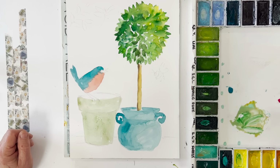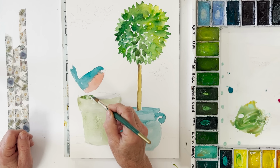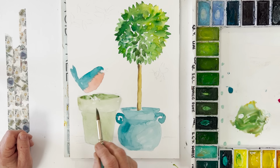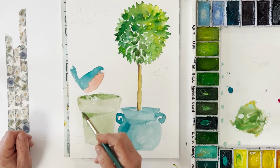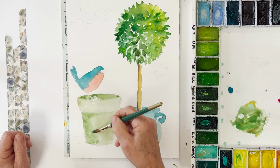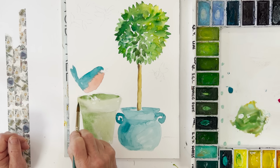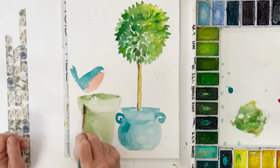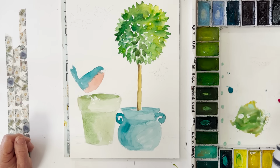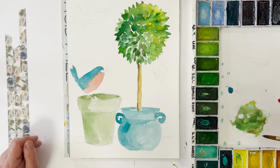And we want to make it a little bit darker for the inside, don't we? And under here for some shadow. A little bit here. Okay. And then probably we should do something for the whatever it is that everything is standing on.